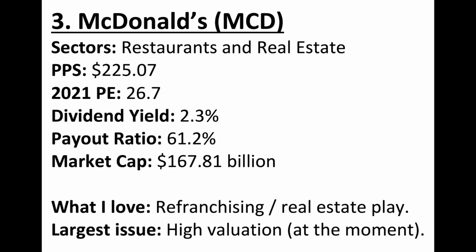So J&J, PepsiCo, I could totally see myself purchasing those stocks at current levels. But with McDonald's, it's quite expensive at a PE ratio of 26.7. I would wait for it to come down a little bit to purchase more. The dividend yield is 2.3%, payout ratio 60%. And so honestly, I don't really see a compelling reason to buy now, but it is a company where if it ever does dip in price, I will add to my position.